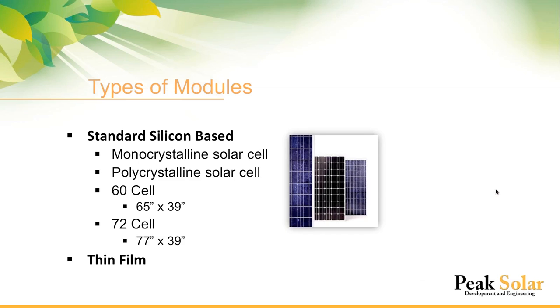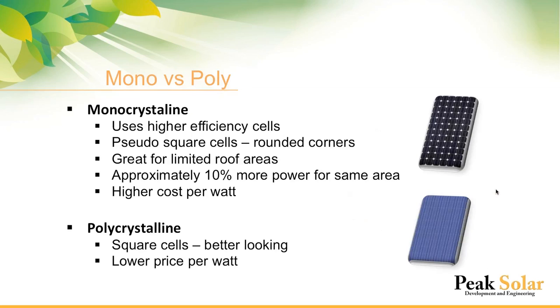Now the next thing we're going to talk about is the type of modules. And there are really two distinct types of modules that are the main ones in the industry. I'm going to skip to the bottom and say one little thing about thin film. Thin film is a form of solar module that is not very efficient. So if you have your calculator, that's an example of a thin film. You need massive fields to be able to use a thin film. Now, in the industry, most of the time we use monocrystalline or polycrystalline solar cells. And I'm going to go into more detail.